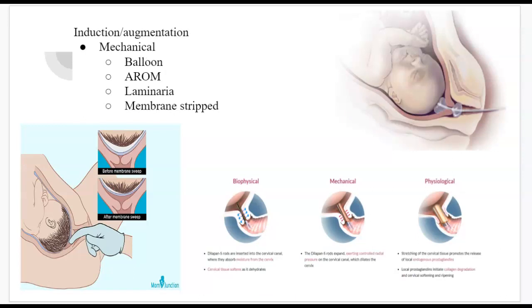Okay, moving on to the mechanical versions of induction and augmentation. Sometimes the patient is not a candidate for the pharmacological induction, and so we are going to do a physical induction. The way that we do that is with a balloon, okay? It looks like a Foley catheter. We insert it and it has two balloons on it, one on the inside and one on the outside. We fill these balloons with fluid and then it creates mechanical pressure and it squeezes and pinches the cervix until it starts to thin out. Generally we will come in and tug it just a little bit, and when it releases, very gently, then we know that our cervix is about 3 centimeters dilated, okay? So it's actual mechanical pressure pushing down on it that makes it dilate and efface.